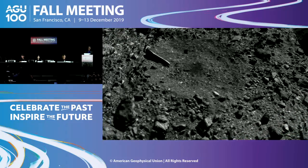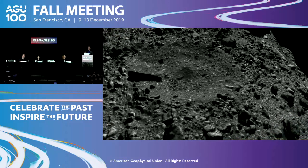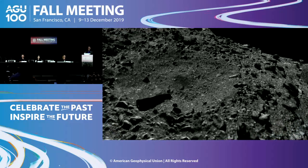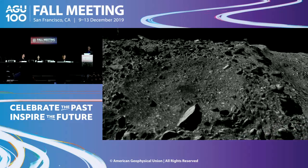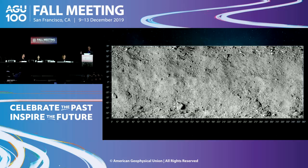So we go into Nightingale. I'm confident we're going to get a sample from there, but this is NASA. We always wear our belt and suspenders to make sure we achieve mission success. And Osprey is the site that guarantees contact with the asteroid surface and collecting something from the asteroid. So with that, I'm going to turn it over to Danny, who's going to talk to us about the extensive amount of work that went into mapping the asteroid surface and assessing its sampleability.